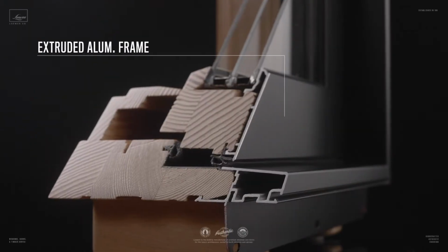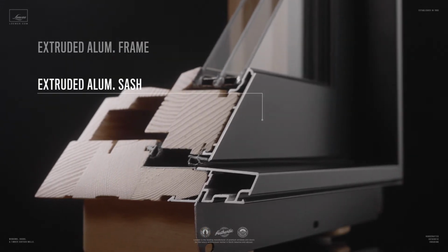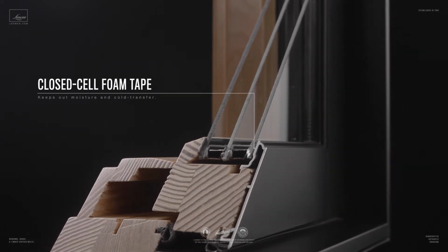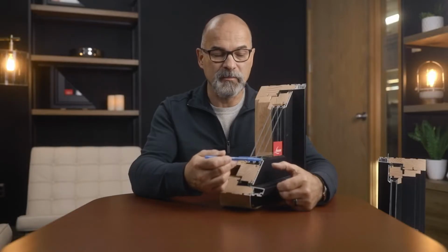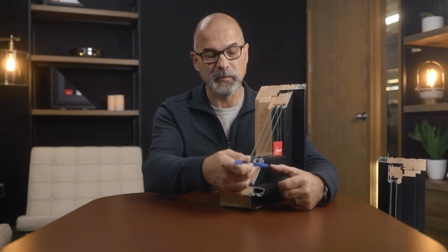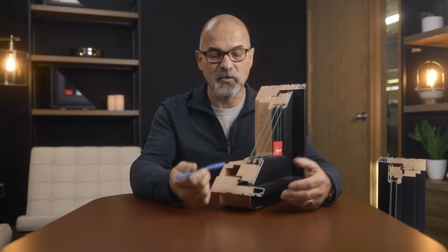You'll also find within this configuration, we use extruded aluminum on our frame cladding as well as on our sash cladding. And our sash cladding is separated from the glass at this point with a closed cell foam tape. What that does, it means moisture cannot get past the cladding under the sealed unit. It also reduces the opportunity for cold to transfer from the aluminum cladding on the outside through the sealed unit to the warm side. So it adds to the thermal efficiency of how we do our glazing.